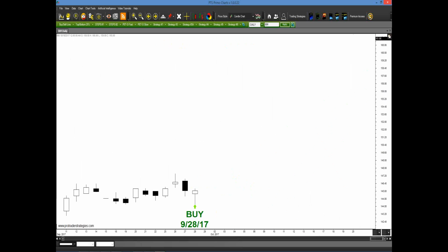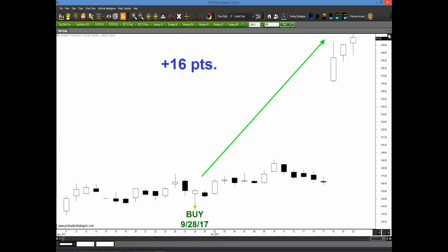It's basically going sideways. There's no rhyme or reason as to what it's going to do. Someone would say, well, it's in a range. You wouldn't take any position in this. But according to our proprietary strategy, strategy 4, it generated a buy signal, and nothing much happened again for the next 2 weeks, but ultimately it kicked in, as you've seen IBM going up. And so in the next 3 weeks, IBM has gone up 16 points. So this would have been a nice place to actually purchase options or some type of a long call strategy.